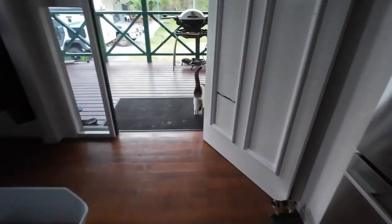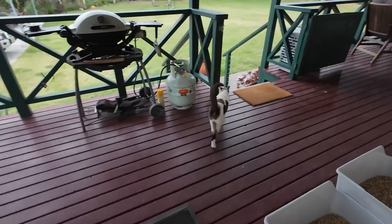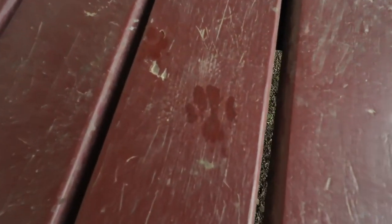And then she likes to go out the other door, just because she can. There she goes. No wet footprints. This little print, little prints.